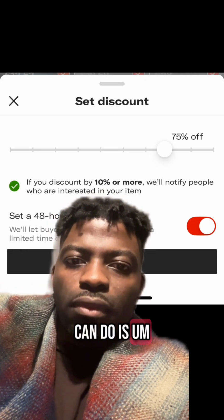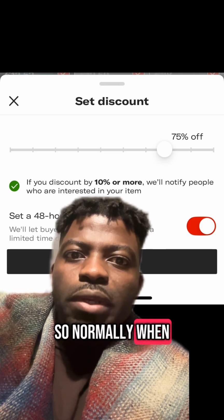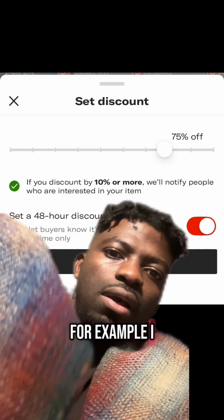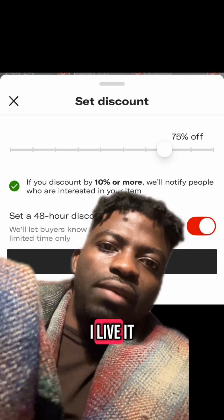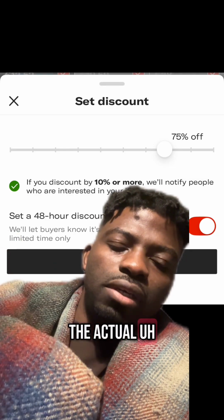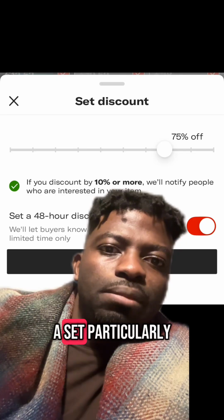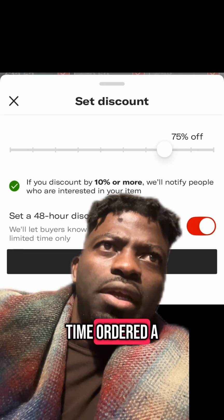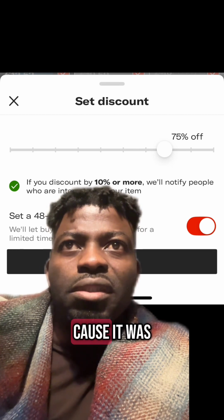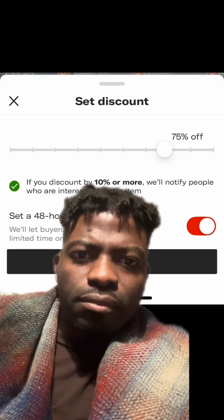Another thing you can do is use Google reverse image search. I'll make a video about that if I get a comment. Normally when you list your product, let's say this blanket, I could say "vintage blanket" and leave it at that. But if I use Google reverse image, it will tell me the actual brand and the actual fabric. That's important because people may be looking for a particular brand. I had a customer one time order a specific hat on a website, and I didn't even think it was going to sell because it was so specific. She emailed me saying, "I've been looking for this hat."